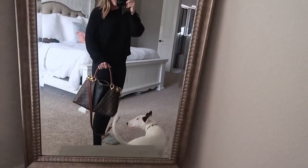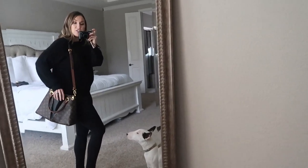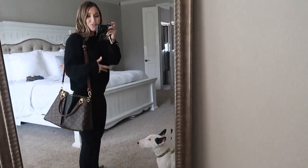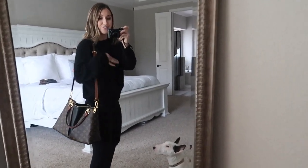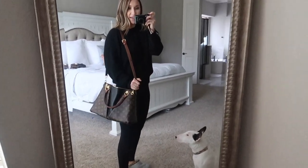All right, now let's put it on the shoulder. Okay, and here's what it looks like on the shoulder. So it is pretty large for a crossbody, but it's nice if you're a mom and you need the space and you just need to get your handbag off your arm. So that's what it looks like on the shoulder.